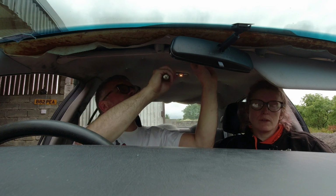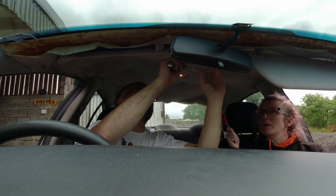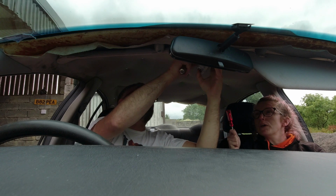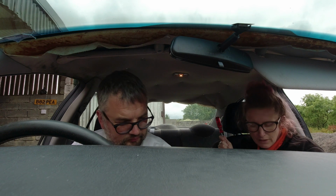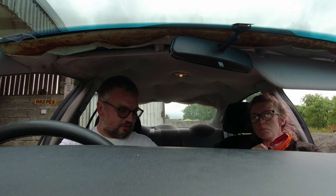Yes, that's the way we did it before. Go through the passenger door, then take all this fabric off. Fabric's just going to be binned, it's not salvageable. And then scrape off all the foam. Then we're going to get some adhesive and we're going to stick on the new fabric and then carefully put it back in. Simple, eh?